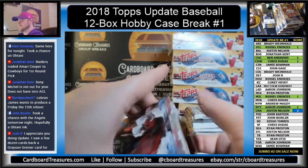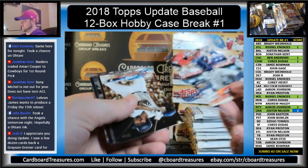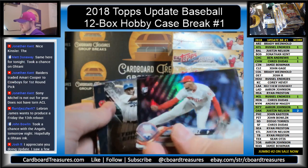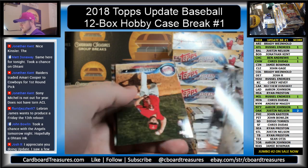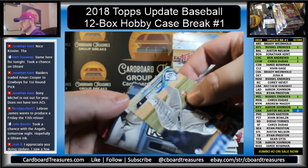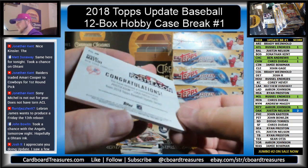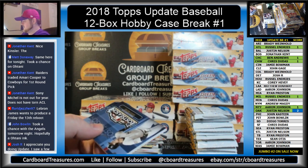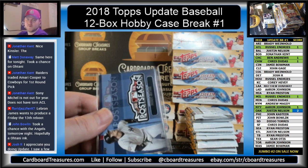Congrats, Jonathan. We have a hit coming up in this stack. There's Acuna. Sir Anthony Dominguez. Rainbow foil rookie. There's Jackie Robinson. Austin Meadows. And our hit is postseason commemorative patch, Hideki Matsui. This one might be numbered. Nope, that's that blue again. Yeah, you're welcome. Nice one. It's going to be two for Aaron in the Yankee spot.